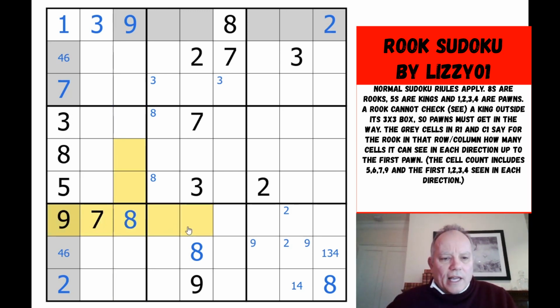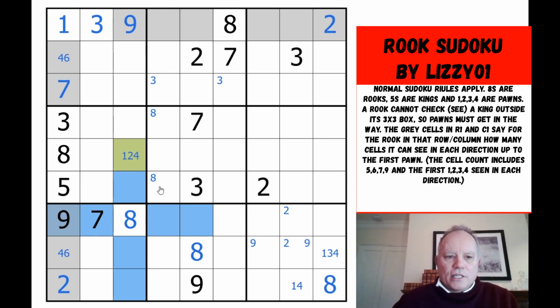That 8 is going to look at all those cells. Let's just color them in. That 8 is going to see all those cells. So the first pawn it sees in each direction is here, here, and here. The other pawns come behind them. Oh, and what about the 5? Now, hang on. 1, 2, 3, 4, 5, 6, 7, 8. This has to see 9. What am I talking about? Has to see 9. That's better.